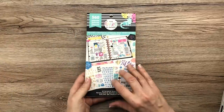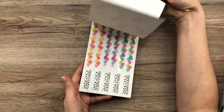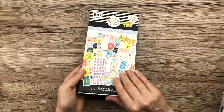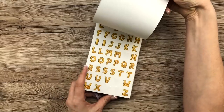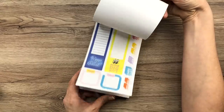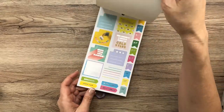Then we have Pastel Tropics. I don't know why I'm flipping through these. You guys probably have all these sticker books, but this is like a cute tropical themed one. Then we have Life is a Party, which is a newer one that I got when I got Celebrate. I think this is really cute because there's these balloon stickers in here, the letters and the words. And then there's also a lot of real photography in these ones, which I think is really cute.